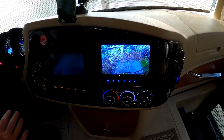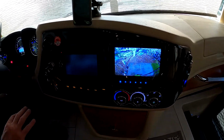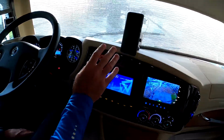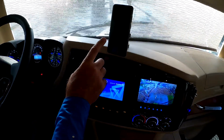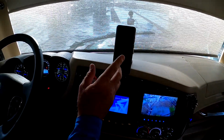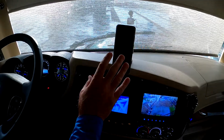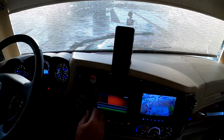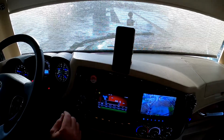And then it always sets on the rear camera for you. Here on the dash, we have an in-dash Kenwood / Garmin. I still like to use my cell phone for Waze or even Google Maps just for traffic activity, just to be able to see road hazards, traffic conditions, that type of stuff. So we keep that up.